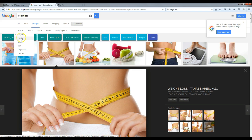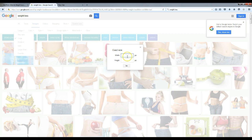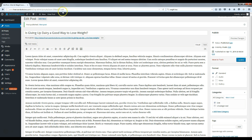You can go to size. You can click large. This shows everything that's going to be large photos, or you can type in whatever dimensions you want, and it'll show whatever ones they have available for that size. Okay, now we're going to close this, and we're going to come back over here, and we're going to go to, where is it? There it is, pages.